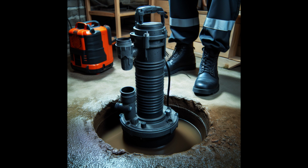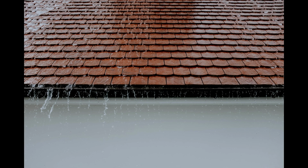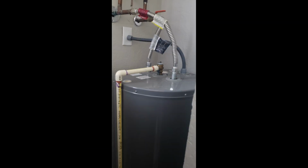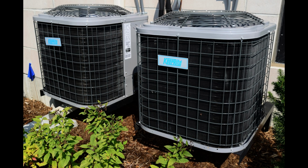Number 5, test your sump pump. Number 6, inspect your roof. Number 7, clean your gutters. Number 8, flush your hot water tank. Number 9, protect your air conditioner. And number 10, spruce up your entryway.